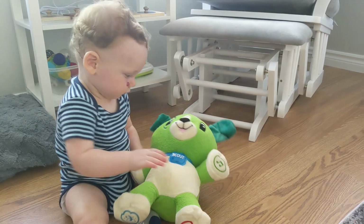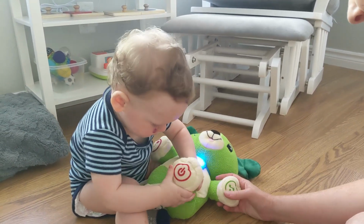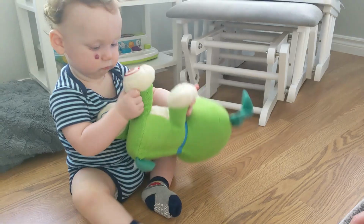So you program in your baby's name, and this is just with an app that you can get with the toy. So he'll say your baby's name, their favorite color, which you just make up at this point because they're a baby, they don't have a favorite color, their favorite food, stuff like that.